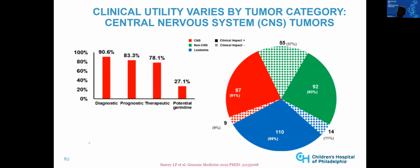As you can see, 90% of the patients were identified with variants with diagnostic significance, 83% with variants with prognostic significance, 78% with therapeutic significance. Among those, 78% with potential change of treatment based on prognosis, and 5% with potential targeted therapy. 27% of the patients with potential germline variants.